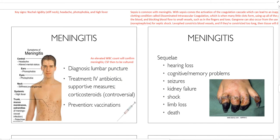The key signs for meningitis are going to be nuchal rigidity, which is a stiff neck, headache, photophobia, and high fever. Those are the classic signs of meningitis. There are a number of other ones, like altered mental status, phonophobia, and a hard time hearing, or being very sensitive to sounds. And then a rash is also pretty common, but not always guaranteed. And that's mostly if we have a meningococcal infection.